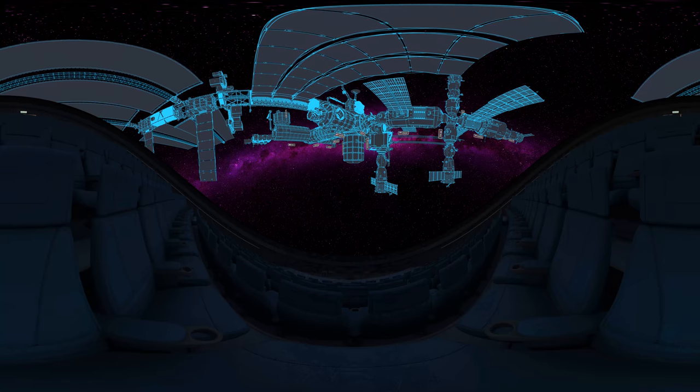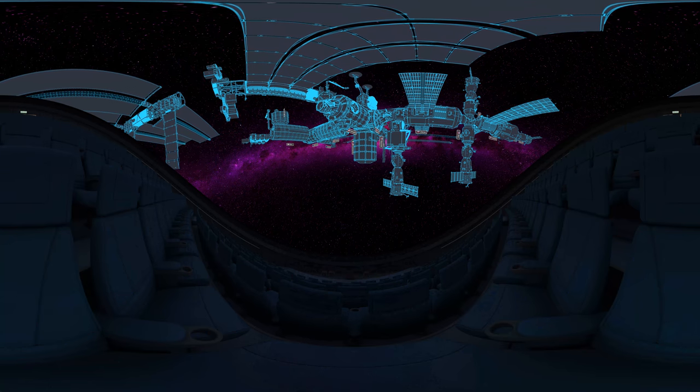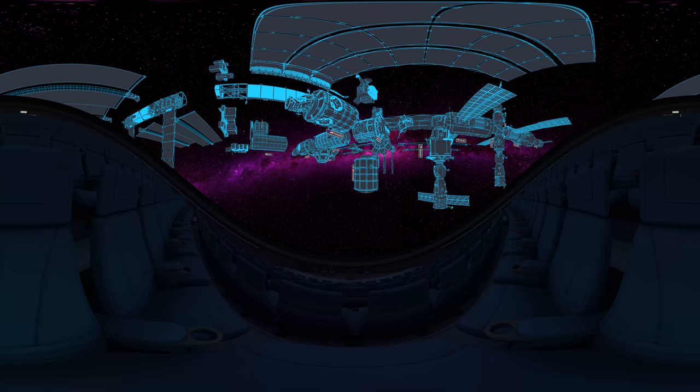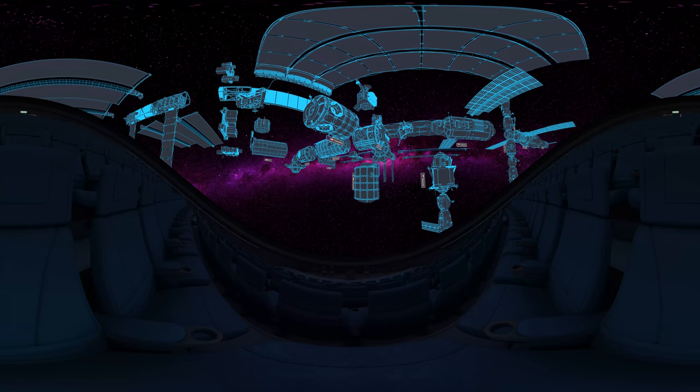The great thing about the International Space Station is that it's not owned by a single country, but it's a collaboration of many countries across the world, including the UK.